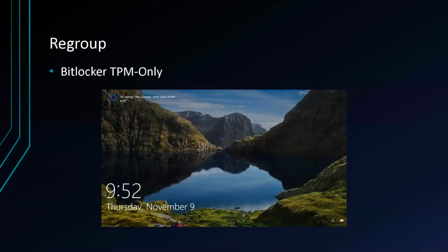But after that, we regrouped and kind of stepped back and thought of our next approach and what we should do. And again, this is BitLocker TPM only. So when you booted the box, you can boot into the OS, but you couldn't touch anything. You're essentially just staring at a login screen. There's no network access. You can get it on the network, but you can't talk to it. It wasn't talking to anything.